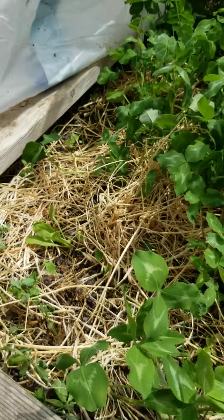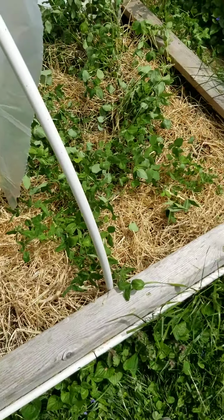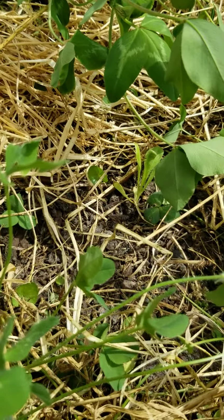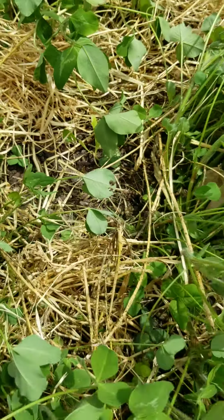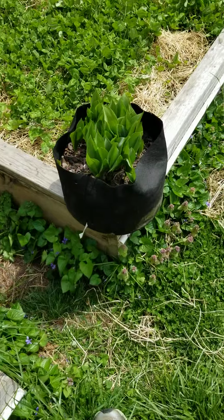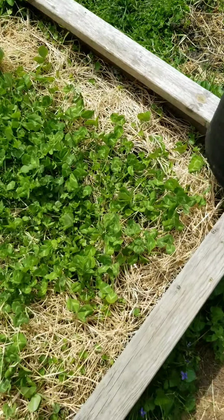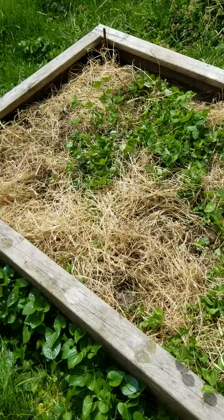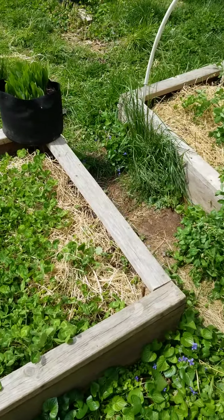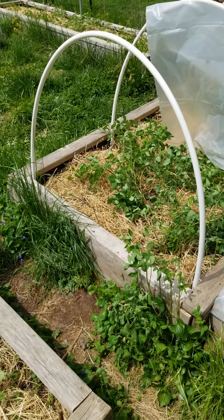Some more calendula. Slightly surprised to only see, it looks like this is the lone volunteer calendula at this point. That may change over the coming weeks, but I still do have some seeds, so I'm not too worried about getting this bed populated. I haven't sown any seeds in that bed yet, just the calendula here in the west bed.